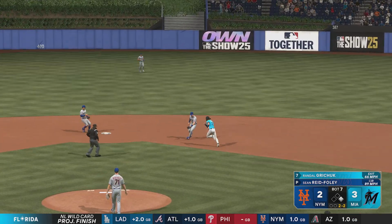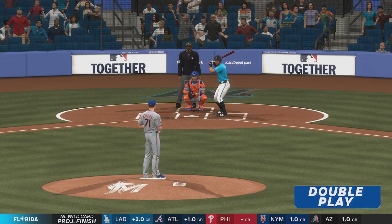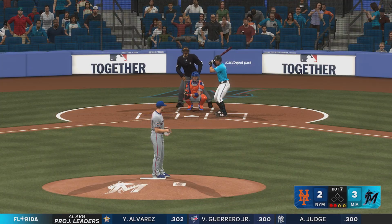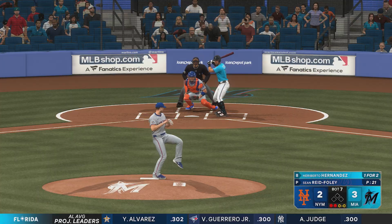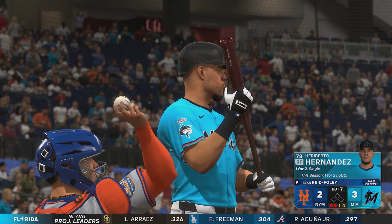Ground ball, could be 2. They put the tag on him. On to first. Double play. Just got it there in time. And now it's going to be Heriberto Hernandez. 1-0.